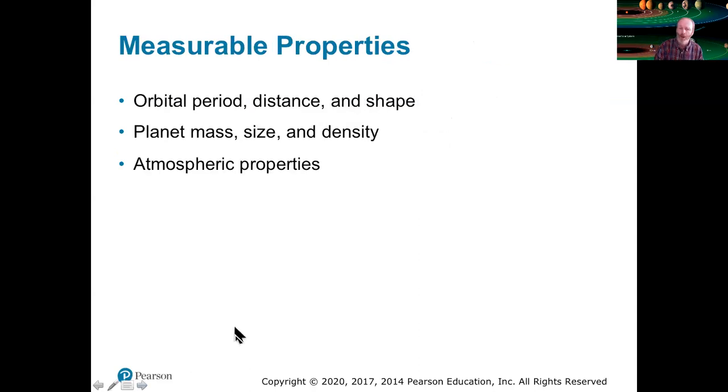We can measure the orbital period, how long is a year. We can measure the distance from the star. We can measure whether it's going around in a circle or an oval or a cigar shape. We can measure how big the planet is, the mass. We can measure the size, its volume, so we can tell whether it's a Saturn kind of planet or a Venus kind of planet. And the density, we can tell, and that will tell us whether it's largely a gas giant or has rock and dust and other kinds of things. And sometimes we can get atmospheric properties from it as well.